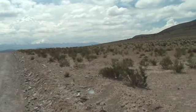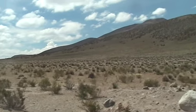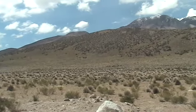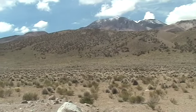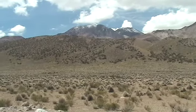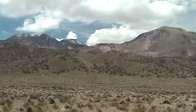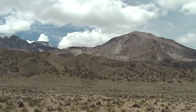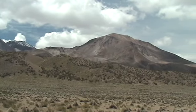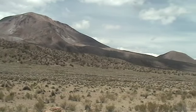And we're traveling further and further south. And I think we may even be dropping in elevation a bit, because I noticed that on that hillside are either trees or very large bushes. And that indicates more water and perhaps a lower elevation. These mountains look like the burnt mountains of Colorado, Nevada, all that.